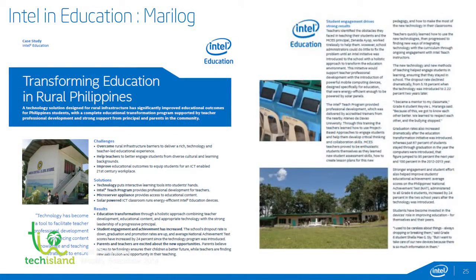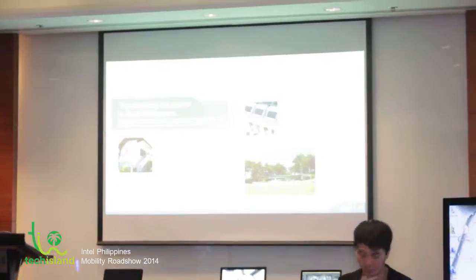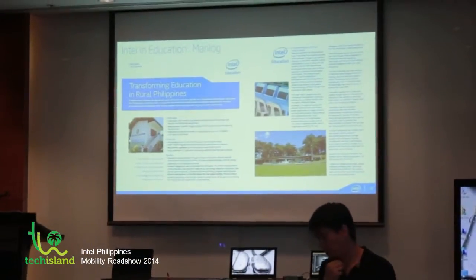Basically, i.e. no electricity, no internet connection. So we worked with one of the telco companies that boosted the signal to get a little bit of a signal to the school, but still no electricity. So we came up with a solar design, which basically is, we'll show you the architecture in a minute, Jason's going to show, where we use what's called C3.